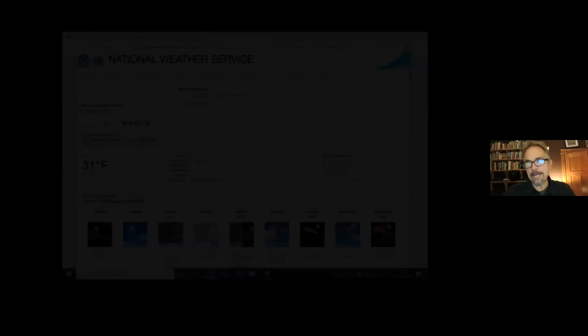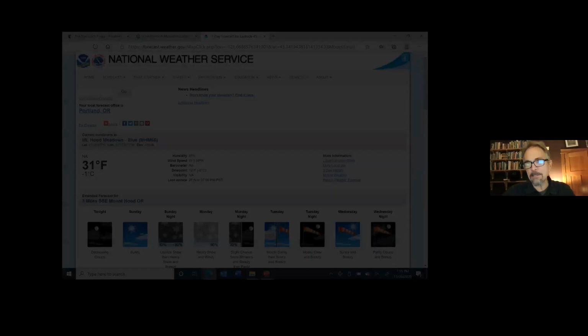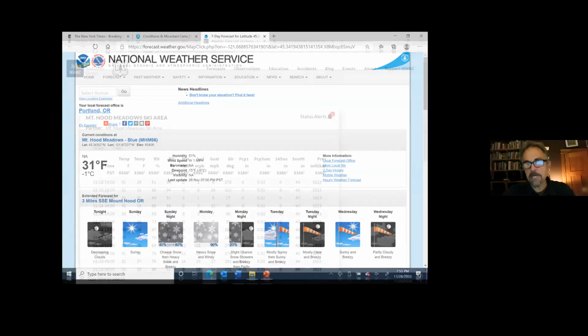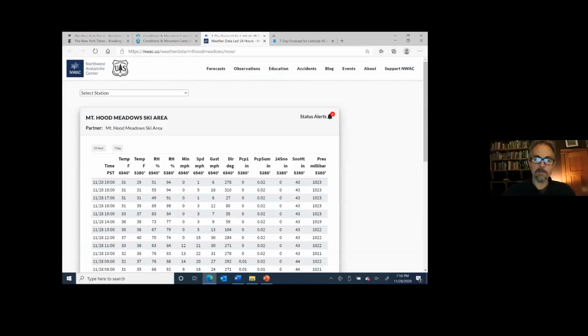So these are the web pages I look at on the National Weather Service because that's where almost everybody gets their information. A lot of secondary weather sources use National Weather Service. I really study the telemetry data pretty closely. You can get telemetry data from the Northwest Avalanche Center. For example, Mount Hood Meadows has sensors at the parking lot, at the top of Blue Chair, and at the top of Cascade. This is a picture of the sensors at the top of Blue Chair and the parking lot. Timberline has one at the top of the Magic Mile and at Timberline Lodge. I think Ski Bowl has a sensor. There's one on the north side at Red Hill.